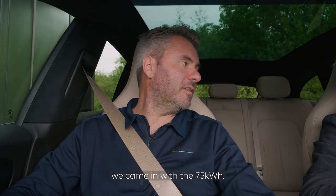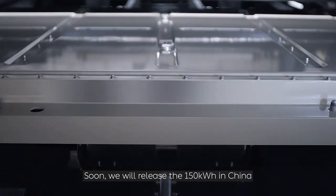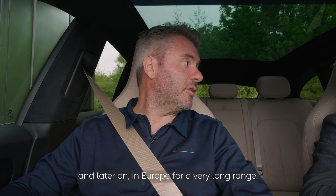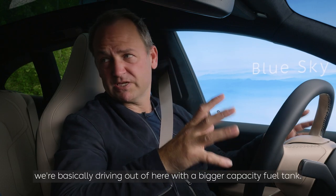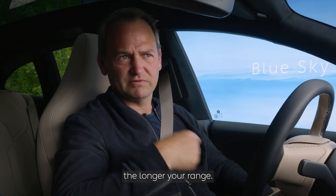Basically, we came in with the 75 kilowatt hour. We will go out with the 100 kilowatt hour. Soon we will release the 150 kilowatt hour in China and later on in Europe for a very long range. So if you translate that into combustion terms, we're basically driving out of here with a bigger capacity fuel tank. With the EV, the more energy your battery can hold, the longer your range.